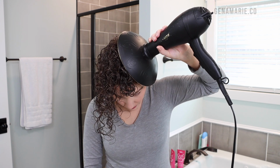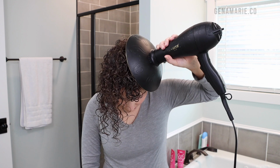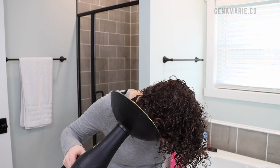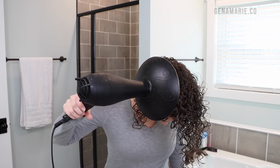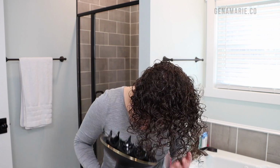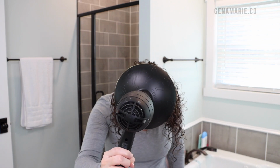Also, you might be wondering, why are you taking time to diffuse? If you're in a hurry, can't you just air dry and go out the door? The reason that I recommend diffusing, well, there's many reasons. For one, I get way better results. It sets the gel cast, I get less frizz, and I have much more volume. But my hair is going to be done when I'm ready to leave, whereas when you air dry, you have to wait hours for your hair to dry.